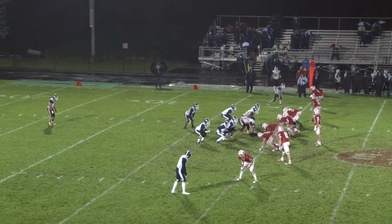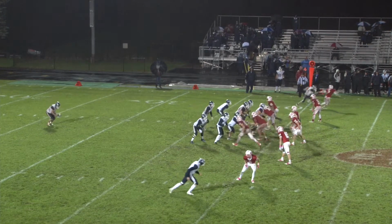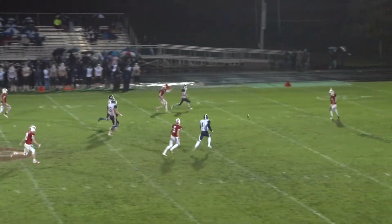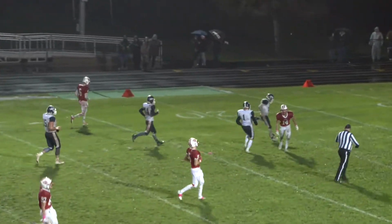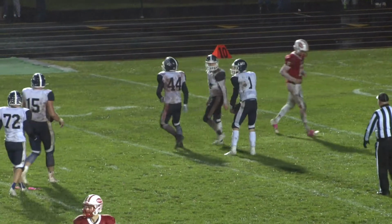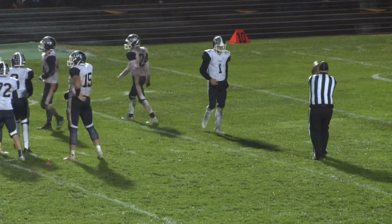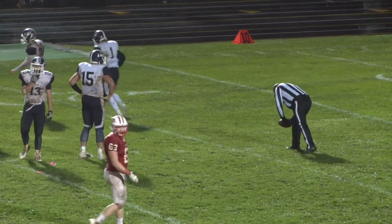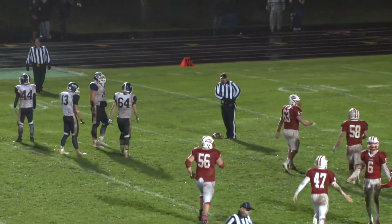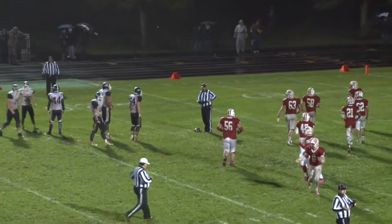Here we go, 4th and 11, punting situation. Mackowitz gets a good snap, gets a good kick, and it will take a bounce. And Ross will just get away from it, and it will be down. Let's see, the 19-yard line it'll be marked. So it'll be 1st and 10 there for Eastwood with 1:57 to go. Well, Norm, we're about done here. We've got 1:57 to go.